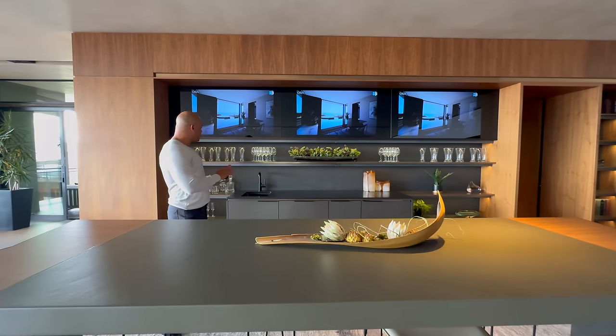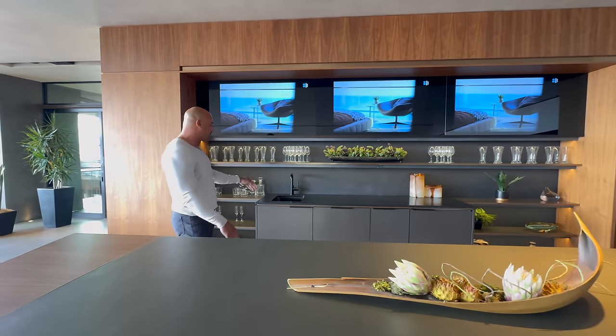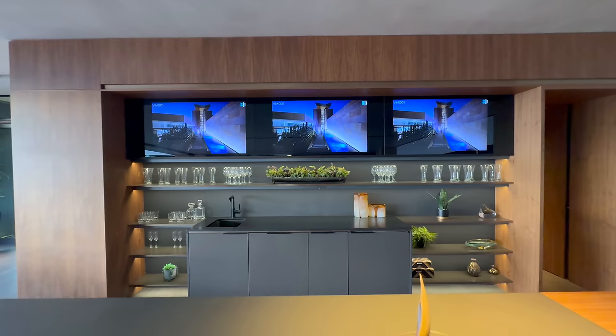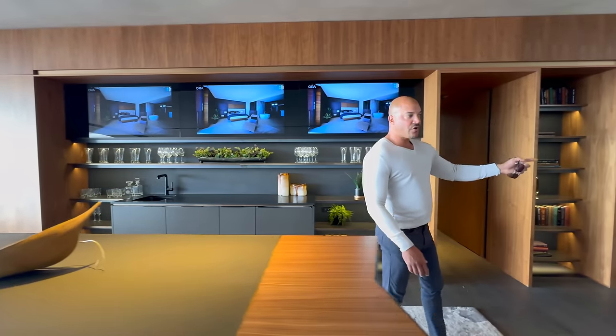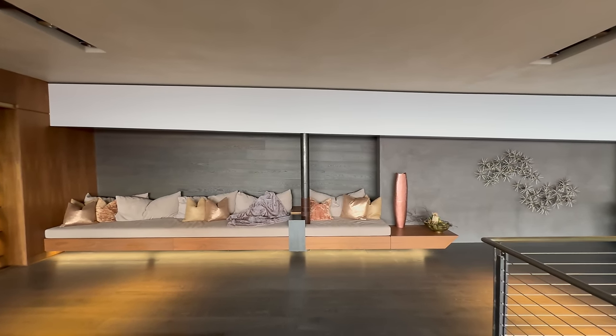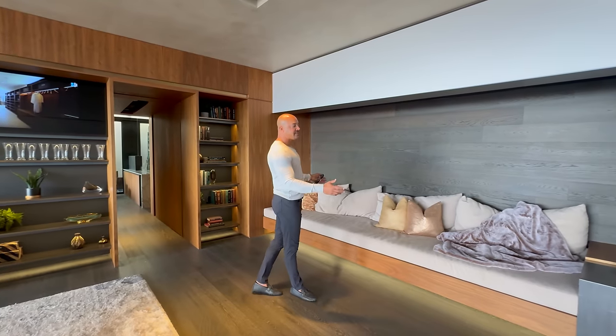Now over here, we have a really nice, simple wet bar. So we have our sink, we have our cabinetry, we have three displays, more walnut, very, very nice. Let's pivot over this direction because this is kind of cool. In this loft area, if you wanted to congregate and relax, we have plenty of seating over here.